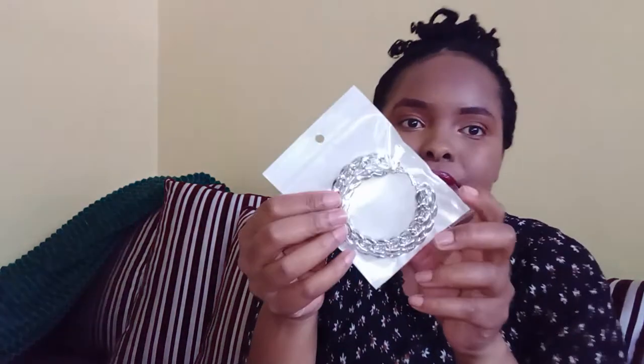Then we have this pair. It's a cute pair. It's like a chain. It's silver. Let's wear this. Is it a loop? A hoop? This guy. Woo! Ciao! These are cute. Let me try another one. Okay, but these ones look cheap though. They look cheap. They actually look cheap.